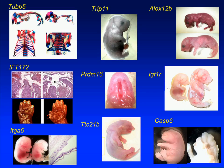As many of you know, the focus of the research in my lab is using forward genetics, specifically ENU mutagenesis, in order to find defects of organ development, ideally as models of human birth defects. And this has worked very well.